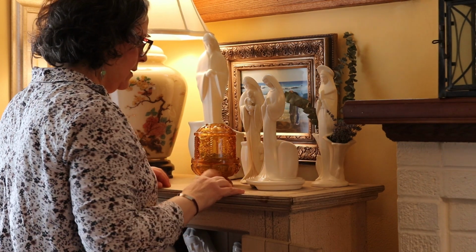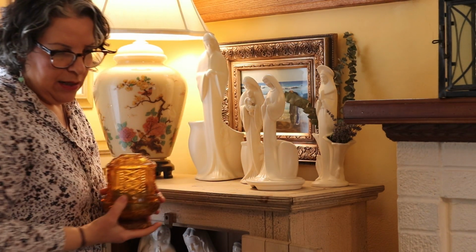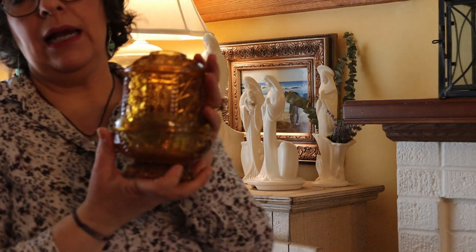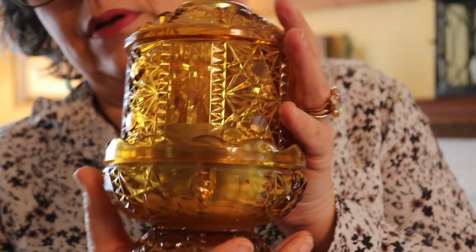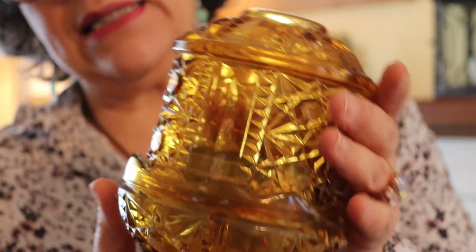Moving on to this. Well, obviously they're not going anywhere. This thing here, listen, I said I was going to keep it the other day. I like it. A lot of people look for those fairy lights. The reality is, I rarely put a candle in it and light it up. It's very nice, it's pretty, but I'm going to put it up for sale.